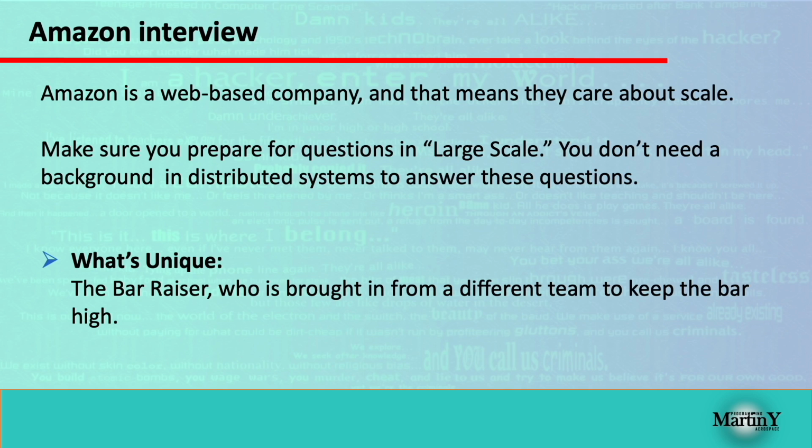Hi everyone, welcome back to the course, and today we're going to talk about what it's like to apply to a software engineering interview at Amazon. The very first advice that I would tell you from the top of my head is that since Amazon is a web-based company, this means that they really like scale. They like to scale everything.